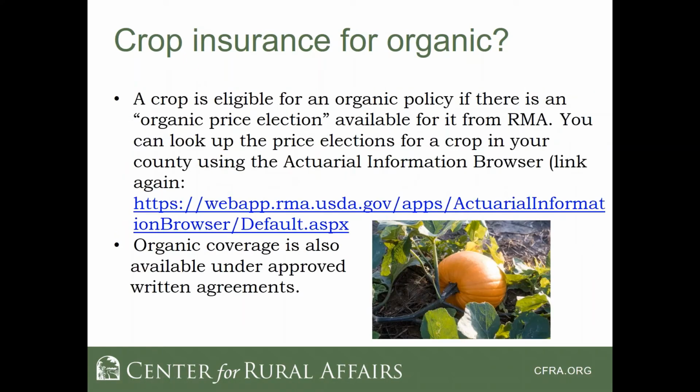So how does crop insurance for organics work? A crop is eligible for an organic policy if there is an organic price election available for it from RMA. So if you have a question about a particular organic crop, you can look up the price election in an RMA tool called the Actuarial Information Browser. Here's a link. And organic coverage is also available under approved written agreements that you have to have in place with your agent.